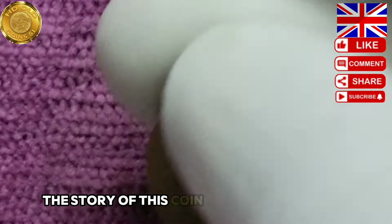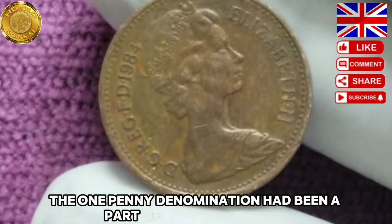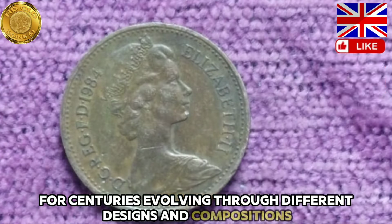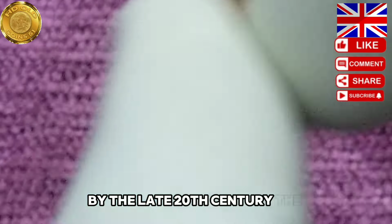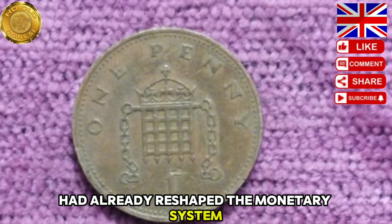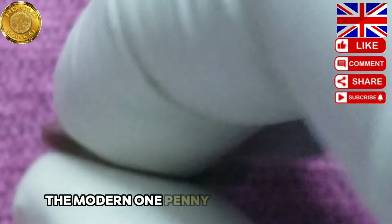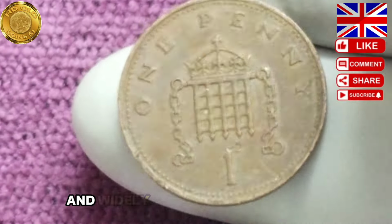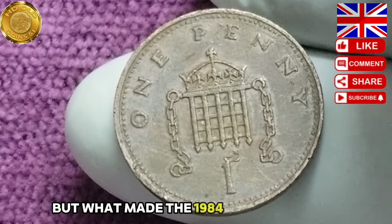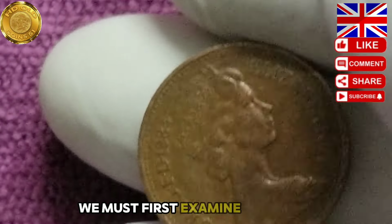The story of this coin begins long before it was minted. The one penny denomination had been a part of British currency for centuries, evolving through different designs and compositions. By the late 20th century, the decimalization of British currency had already reshaped the monetary system. Introduced in 1971 as part of this decimalization, the modern one-penny coin was designed to be a convenient and widely used denomination for everyday purchases. But what made the 1984 issue stand out? To understand its significance, we must first examine its design.